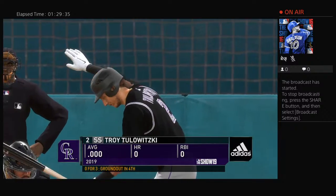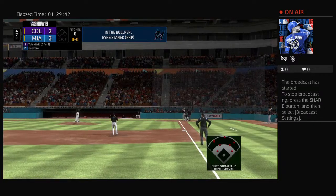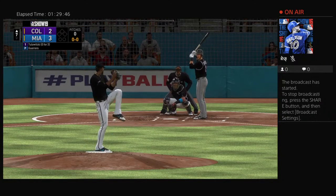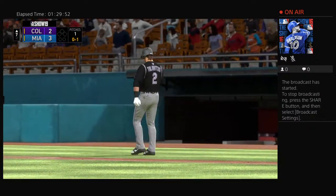Now back to the top of the lineup, stepping in, Troy Tulowitzki. He'll match up with a new pitcher to begin their half of the 7th. This thing's far from over, even though we're moving into the back end of this game. Only down by 1. All they need to do is get this leadoff guy, and they're an extra base hit away from tying this thing up.